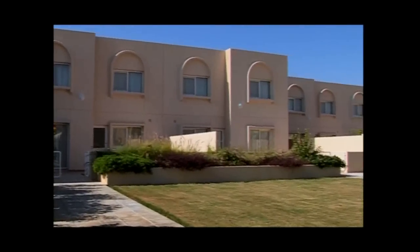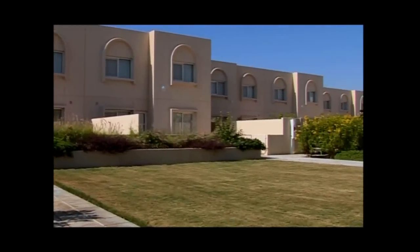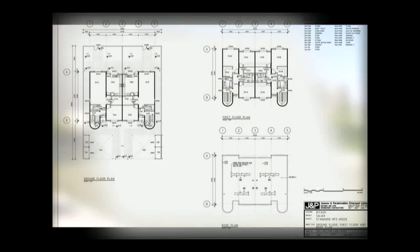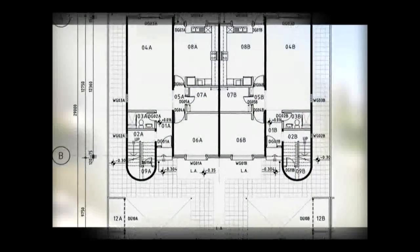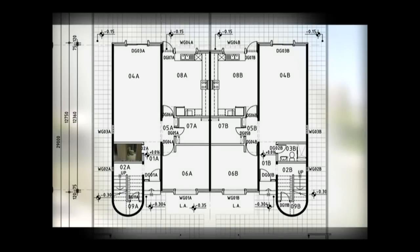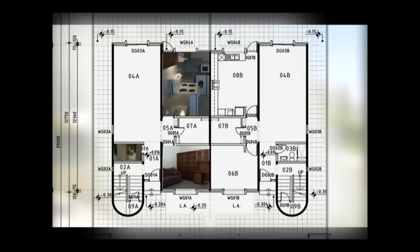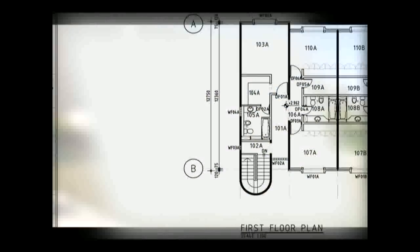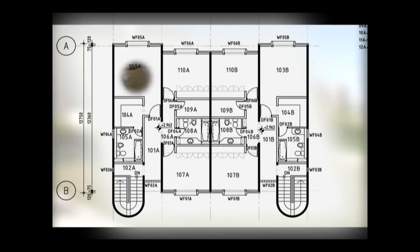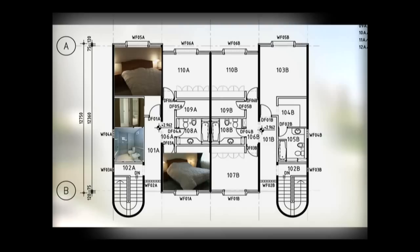Throughout the village can be found a total of 288 three-bedroom family villas. On the ground floor there is a WC with shower, a study, generous kitchen, and an open dining and living room. This layout is mirrored in the adjoining property. Moving upstairs, there is a master bedroom with dressing room and ensuite bathroom, 2 further double bedrooms, and a further bathroom.